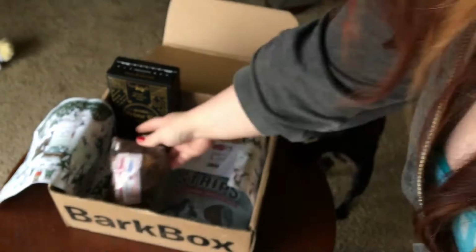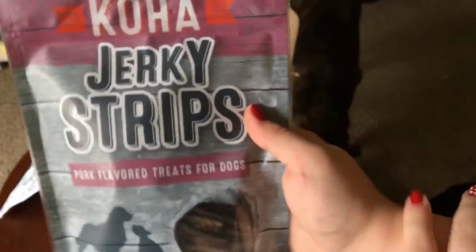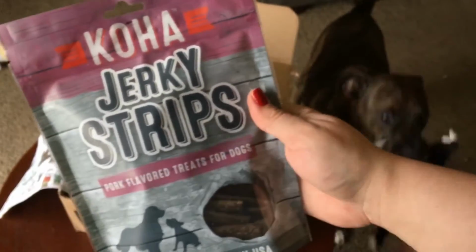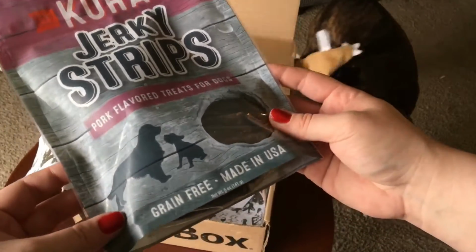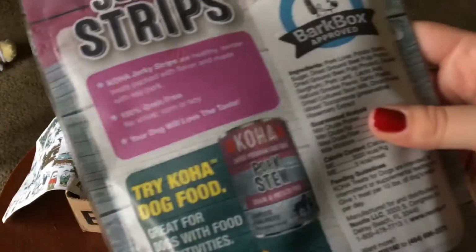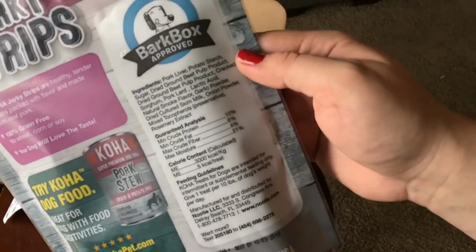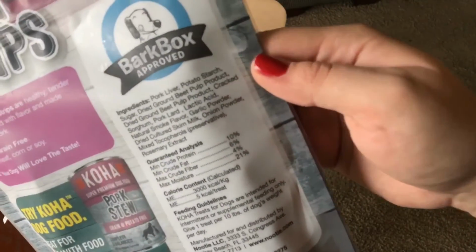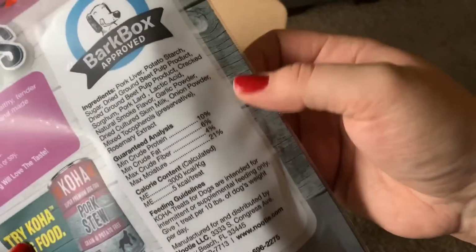Alright, and for the last thing in the box, we've got Koa jerky strips, pork flavored treats for dogs, grain-free, made in the US. Apparently they've got dog food by this brand as well. That's what's in it. There's a fair bit of ingredients for some jerky.